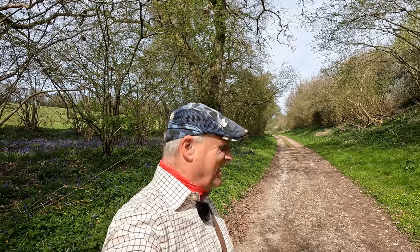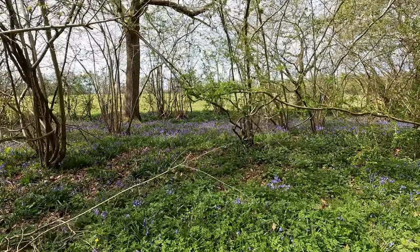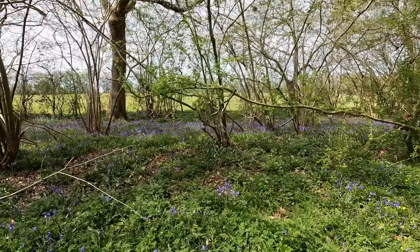Okay, next part of our journey, we're heading northwards towards Nutley Wood. In fact, here we've got an even better bluebell display on my left.